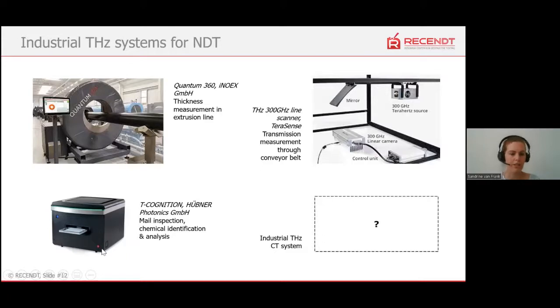Bottom left, a system commercialized by Hübner to do mail inspection. This is terahertz spectroscopy with the aim of detecting mostly illicit substances like drugs or explosives. And finally, a THz-CT system does not exist yet. This is something we would like to see happening, of course. We are looking for key applications to enable the further development of the system and bringing it on the market. So if you have ideas or suggestions about what could be interesting applications, we are happy to hear them.